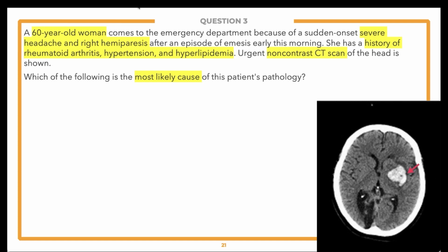This is on the left side of the brain. Remember, CT scans are always flipped. So we're looking at the left side of the brain here with this little white thing that's going on there. And then it's leading to her right hemiparesis. So, it makes sense. It's flipped.